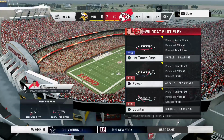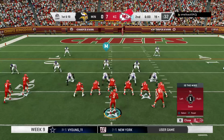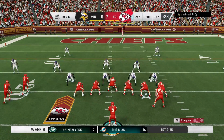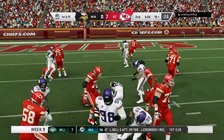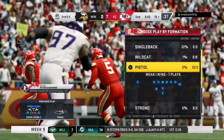1st and 10 at the 19-yard line. And he'll take this down for about 4 yards, down to the 15.